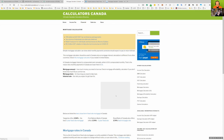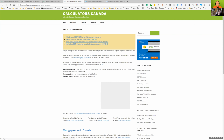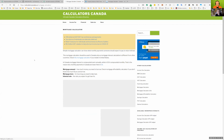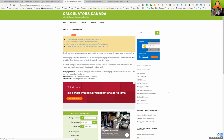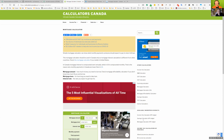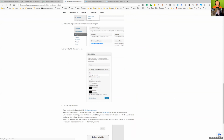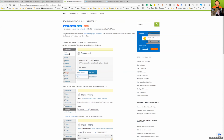So I see some ad boxes here showing up. Got it. Yeah, they're coming. Oh my God. It was such a wonderful website, kind of minimalistic without the ads. Okay, they've got a WordPress plugin, savings calculator.